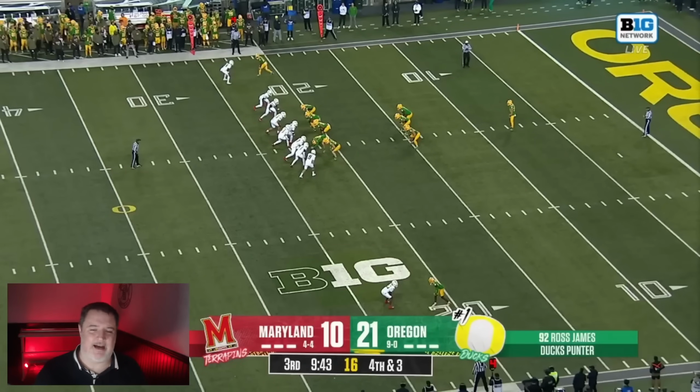So I want to go ahead and talk about the 3 trick plays on one drive that Oregon ran against Maryland on Saturday. And the reason I want to talk about those 3 trick plays in particular is because they showcased either an offensive lineman or a defensive lineman. And on this channel, we always celebrate when the big men get to show off their athletic talent to everyone. So we're going to go ahead and start off with the fake punt.